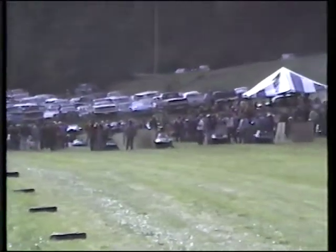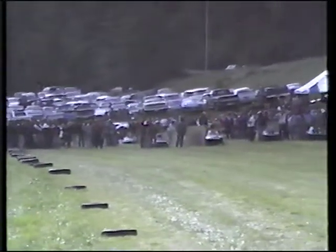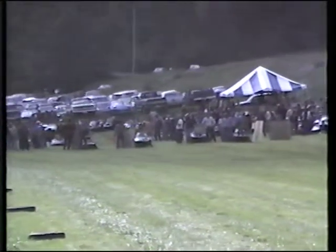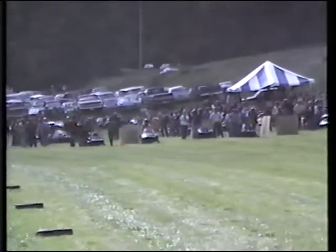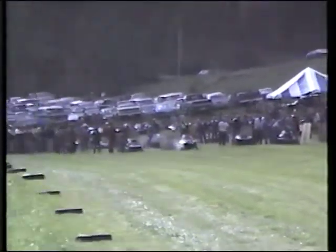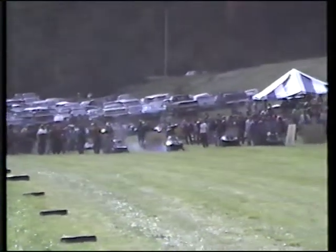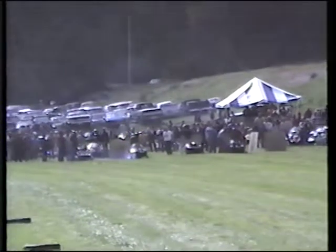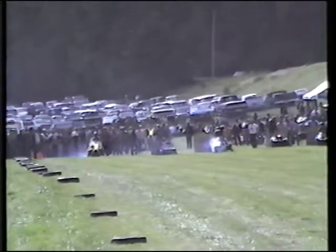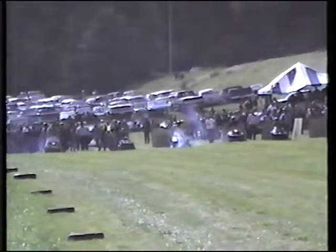Got a 5 sled heat here. Sled number 104 is the Polaris, driven by Ray Segreto. Sled number 33 is a 600 Polaris, driven by Chip Robertson. Number 10 is a Wildcat, driven by Bob Waters. 07 is Team Wallingford. And sled number 31 is a 650 Mach 1, driven by Wayne Banton. He's up from Concord.